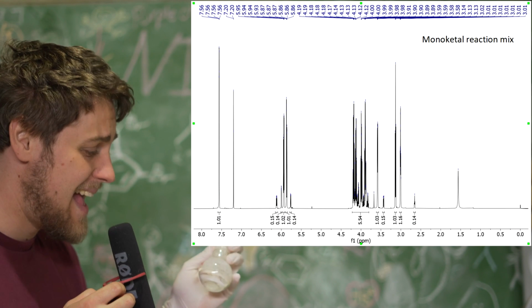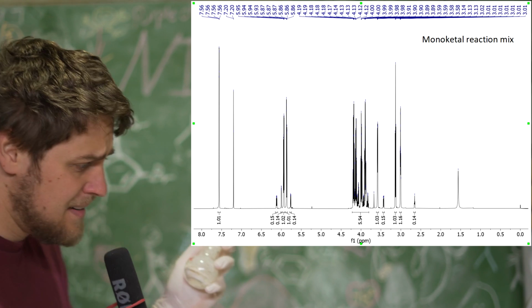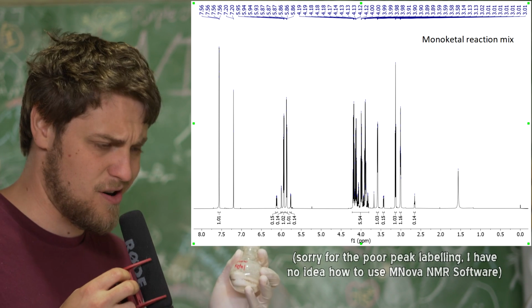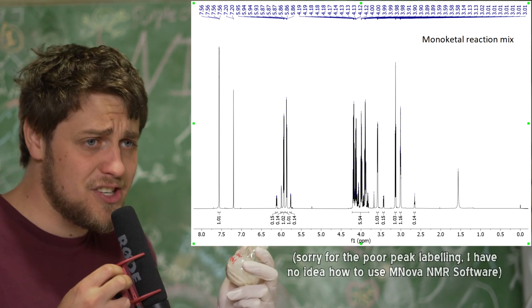Running this, we see that the bulk reaction mix has a conversion to the MonoKetal of about 87%. Just in the bulk reaction mix, which is incredible. So even though in the last video I was really depressed because I thought, oh, if we run this for 9 hours and it's only 10% converted, we're actually nearly there.